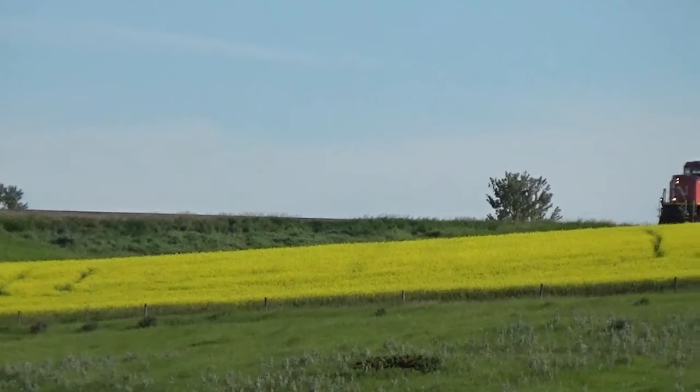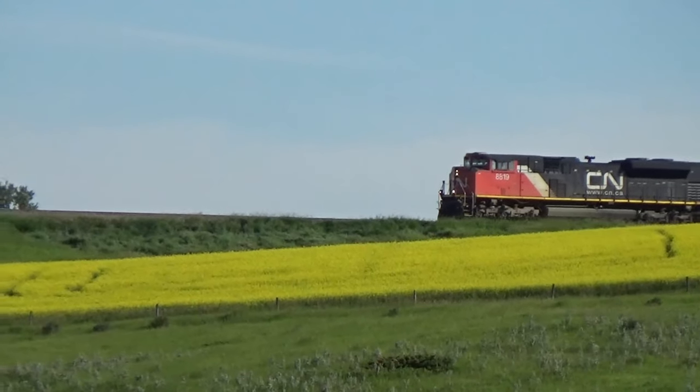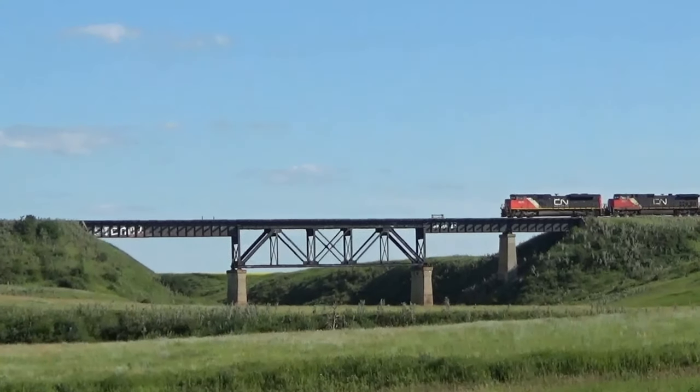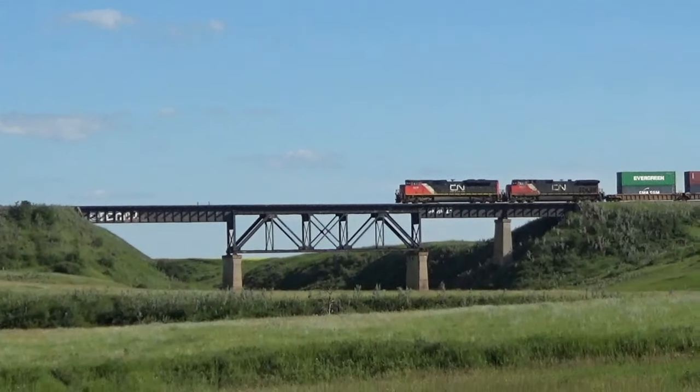Soon after, our train came through. I soon found out that this train was CNQ193, a train that typically consists of intermodal stack cars and auto racks.